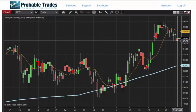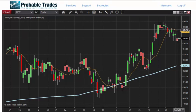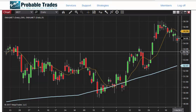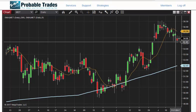The signal is here. We got long here today, and so we're just waiting to close above this orange line here, or stop out below this line, or if the trade goes on for more than 5 days, we get out. Time stop. So that was today.